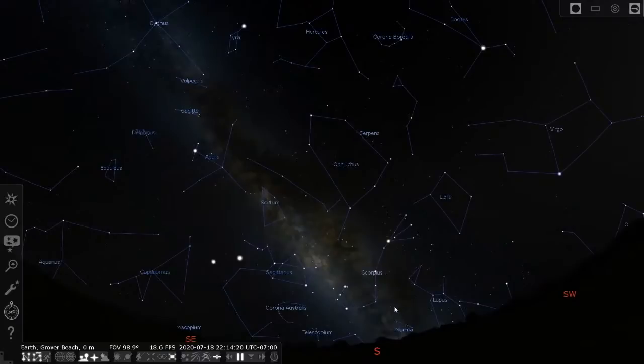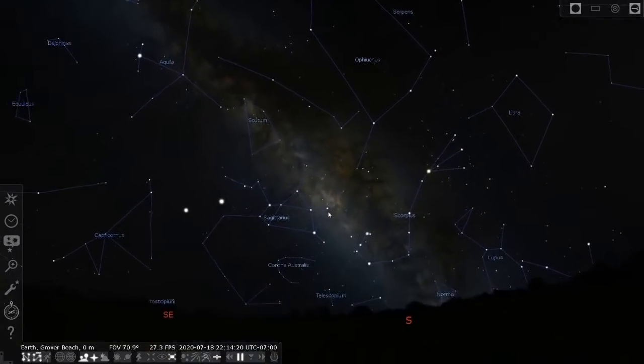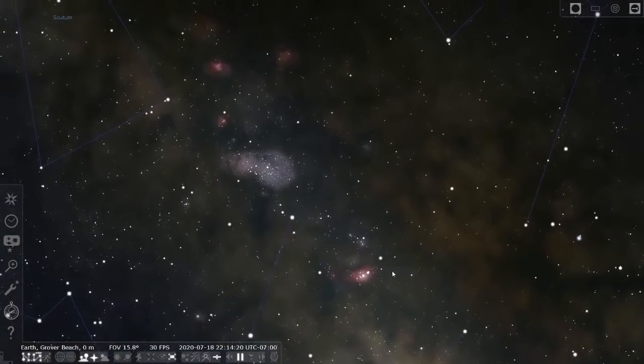Now, we had a couple of questions about the Swan Nebula. One of them was, what kind of nebula is the Swan Nebula? The Swan, M17, is an H2 region. Most of the red ones, like the Orion Nebula, the Swan that we're looking at, and like last month the Eagle, are all H2 regions.